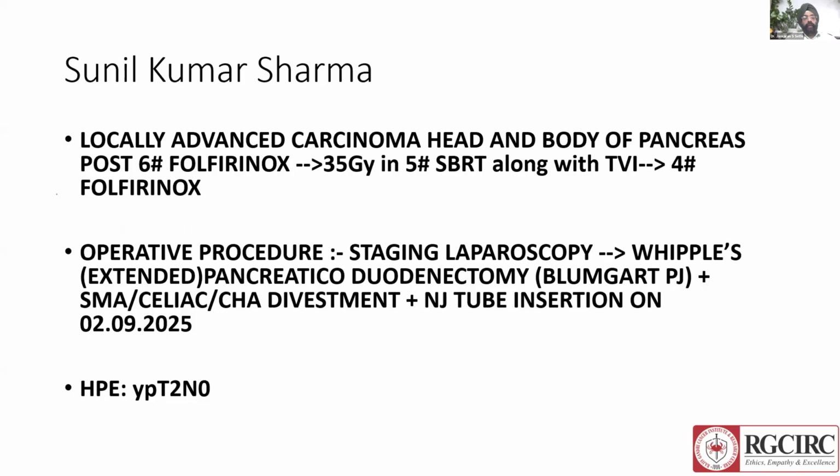Another patient, a middle-aged gentleman, presented with locally advanced pancreatic cancer of the head and body, received 6 cycles of FOLFIRINOX, was subjected to SBRT 35 gray with a simultaneous integrated boost, and was able to undergo surgery, again Whipple's surgery with vascular divestment, and the final histopath was ypT2N0.